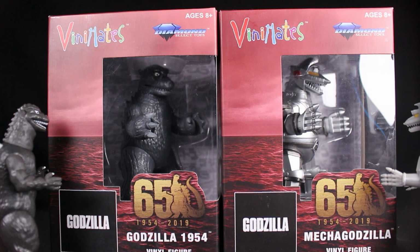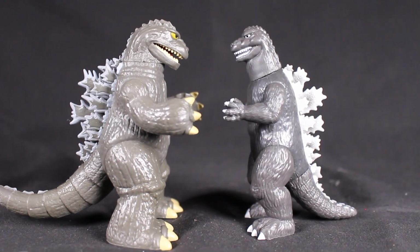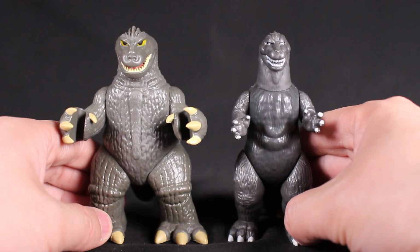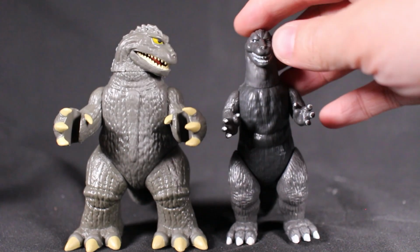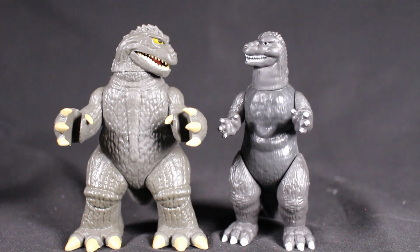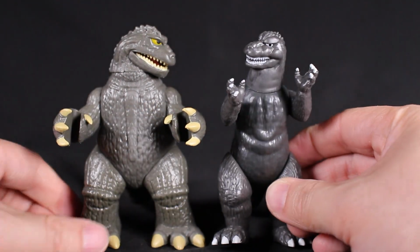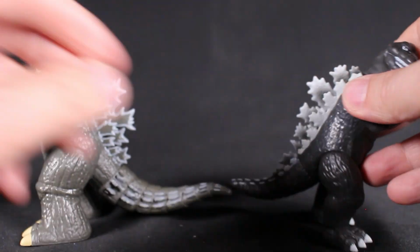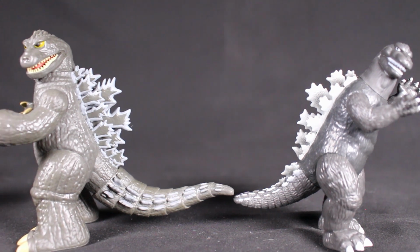And another thing to be aware of are the Diamond Select Toys Minimates, which are also about 4 inches tall. But these are half the price, or nearly so. These are $10 each. But they don't have articulation. Only the head moves on the Minimates, and the tail on some of them. But yeah, just $10, and they're still for sale, but you have to buy them in packs of two now. You have to buy them in sets of two.